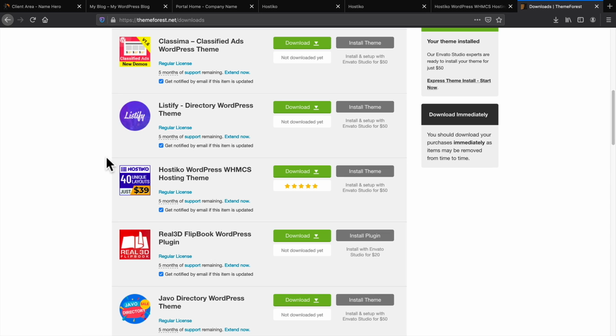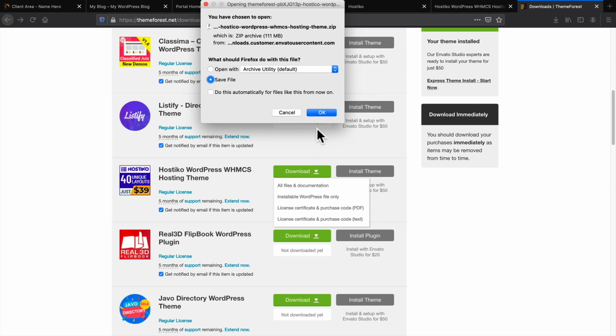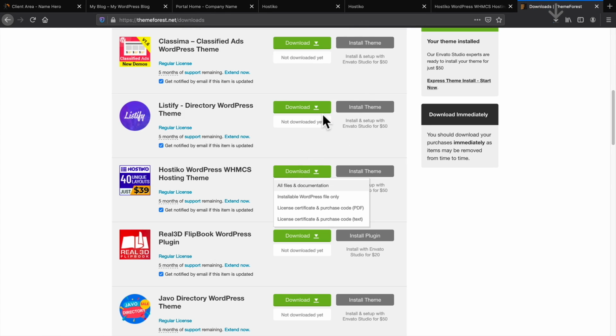So here's the theme that we're going to use. It's called Hostico. So here I'll download it, and I'll click on All Files and Documentation. Now, this theme actually is a little tricky to install, so I'm going to walk you through exactly how to upload it to your website. It's a little different from other themes.